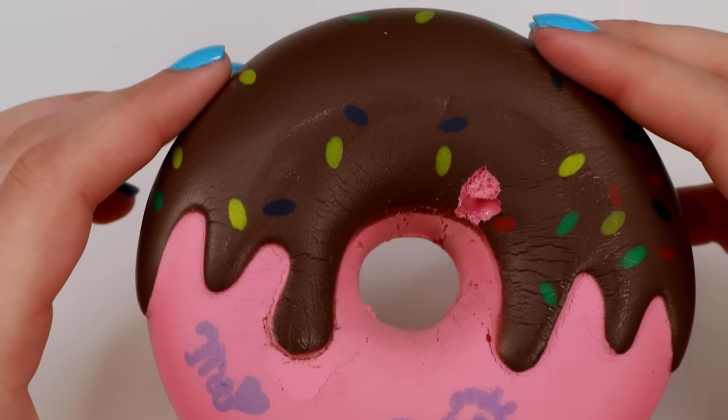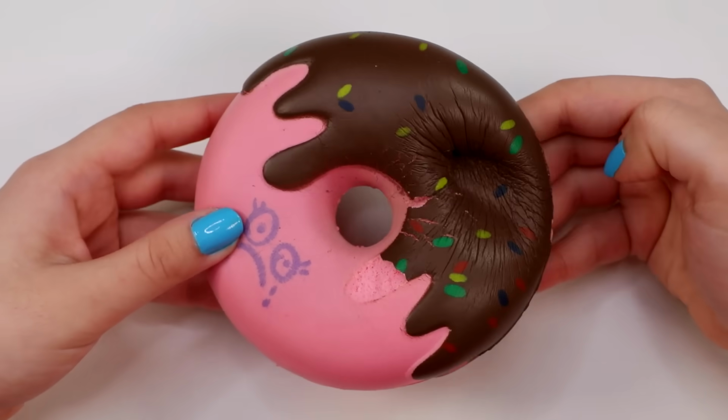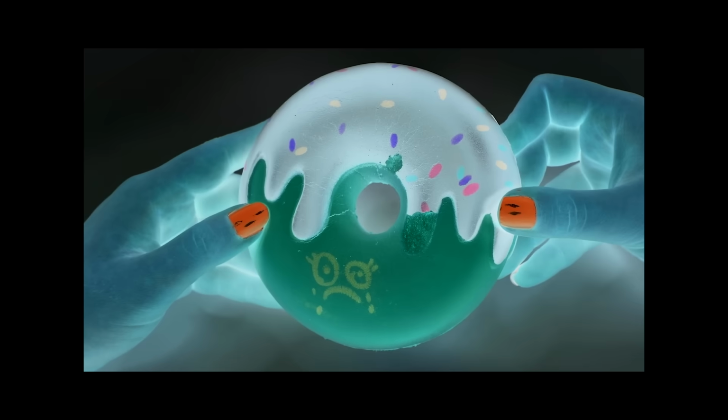So I dug up this random donut squishy, which has a creepy face drawn on it. Oh, there's more. I like the shape of this one. It's kind of like if you dipped a donut and then all the dipped chocolate is just running down. But I hate the color scheme.